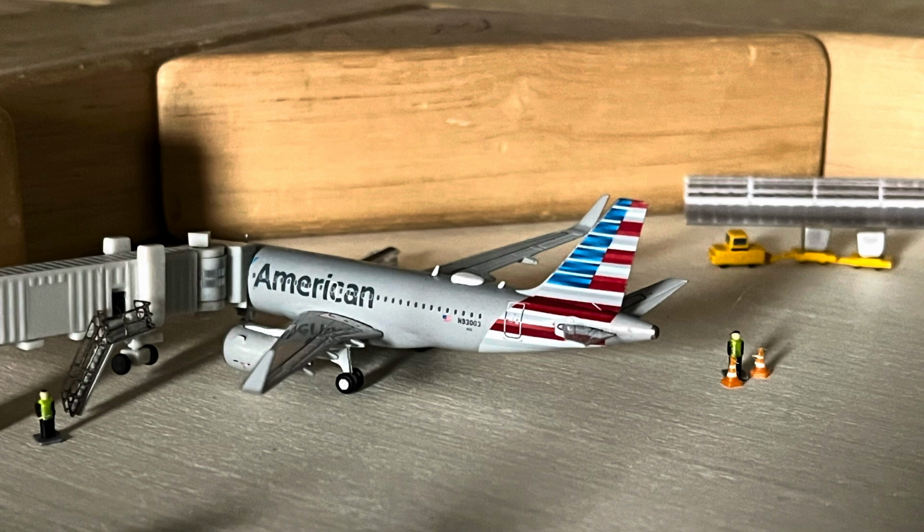Unfortunately, though, I don't have a model of that aircraft. I'm not even sure if one's ever been made, but if it were, that'd definitely be one I would like to pick up. But for the time being, I can't really represent that. But that is a pretty cool piece of news that did happen. So yeah, other than that, nothing too interesting.